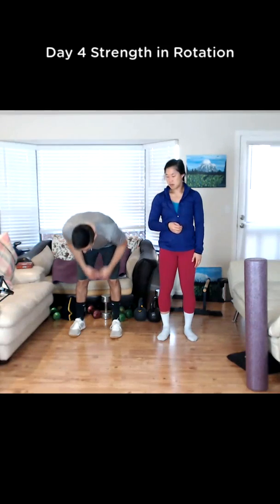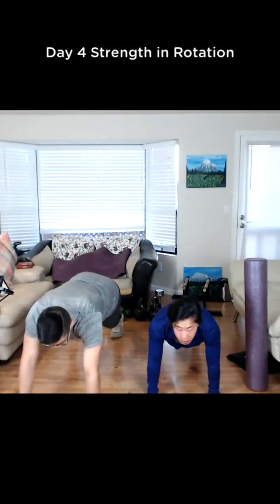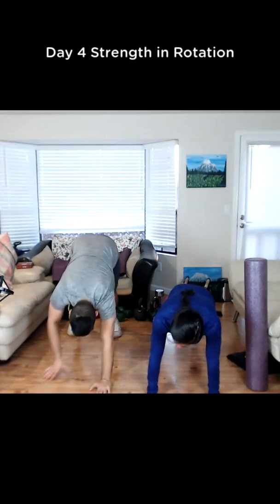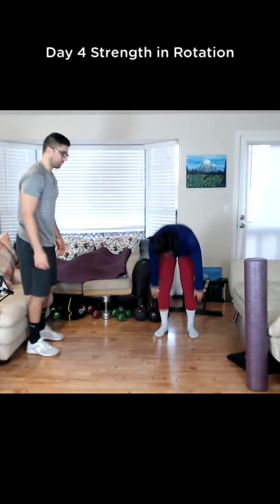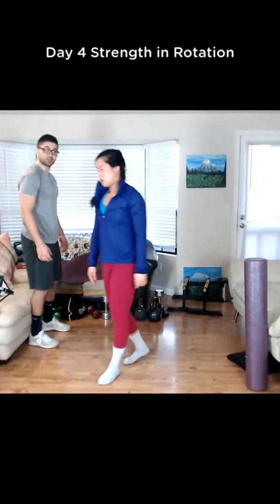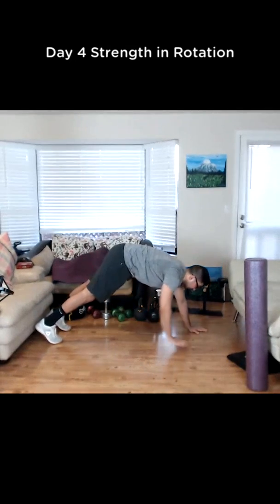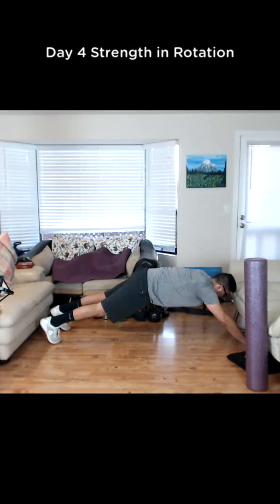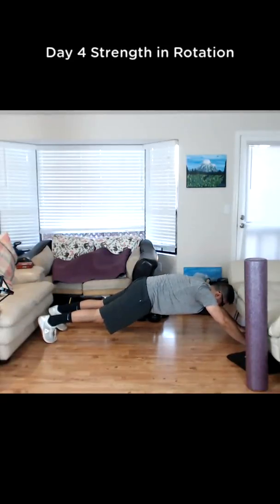So from here, trying to keep the legs nice and straight the entire time. As I come down, I'm going to walk my hands out as far as I possibly can without losing my lower back. So I'll do this from the side so you can see. Legs are nice and straight. I'm walking my hands out as far as I possibly can without letting my lower back dip towards the floor. So I'm trying to keep a nice flat back.